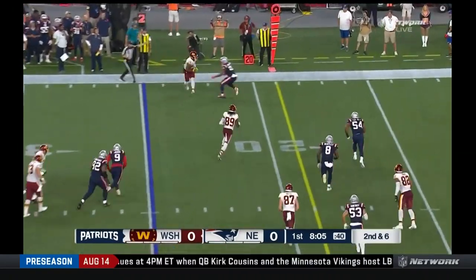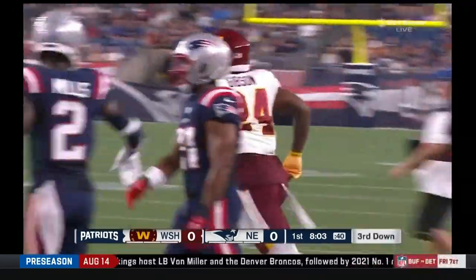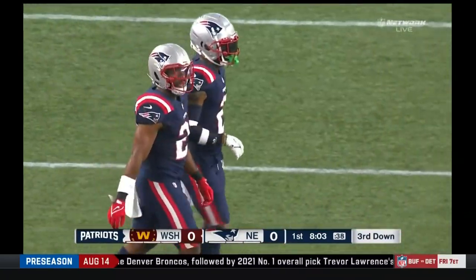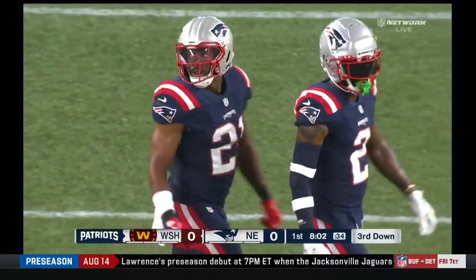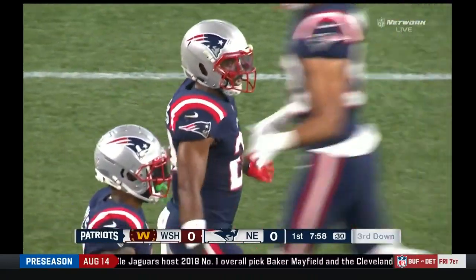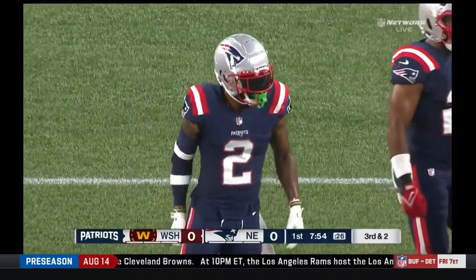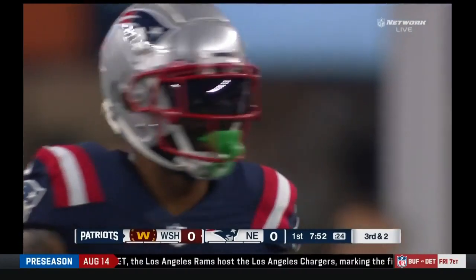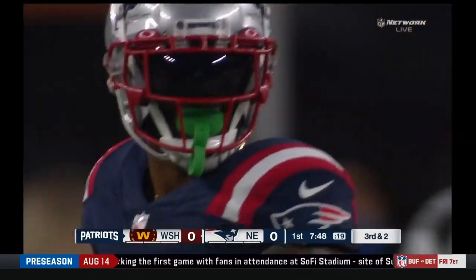Another quick throw by Fitzpatrick in the flat. There's Phillips coming over against Gibson. Both of these teams like to throw to the running backs. And so when you talk about the secondary, you see Mills wearing the #2, the green goblin with the green mouthpiece, the former Eagle. His best position for Philadelphia under Jim Schwartz was everywhere. Guy played multiple positions. And outside of Gilmore and Jackson, when you're talking about the Patriots secondary, you're talking about guys who really move around.